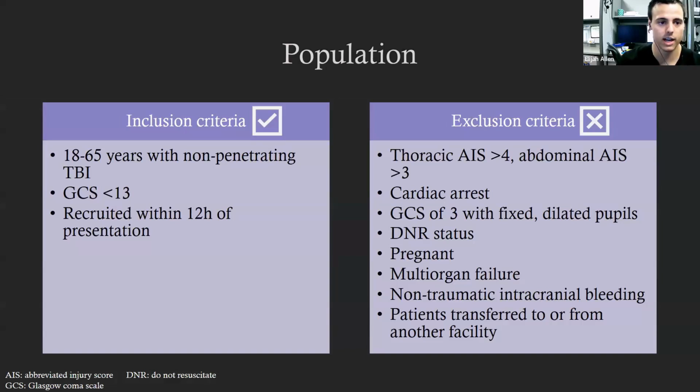Looking at our inclusion and exclusion criteria, patients included in the study were 18 to 65 years old with a non-penetrating TBI. A non-penetrating TBI was defined as the acute insult to the brain caused by a blunt trauma with no evidence of a pierced skull. The reason for which they excluded patients who were over 65 is that treatment in that older age group is usually more conservative. And so the mortality rate may reflect overall treatment decisions rather than the fluid therapy itself. GCS had to be less than 13 to categorize that moderate to severe TBI group. And then patients had to be recruited within 12 hours of presentation.